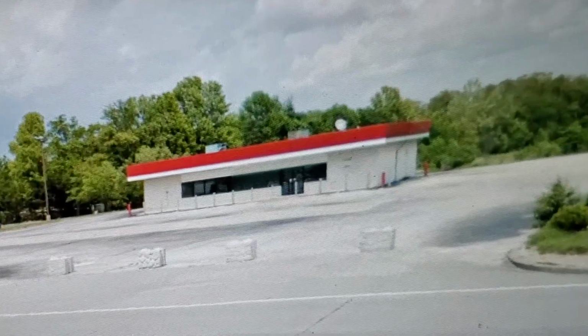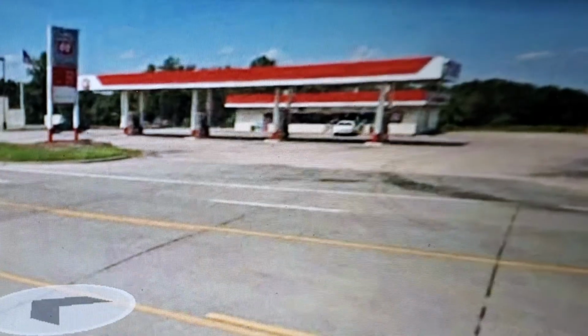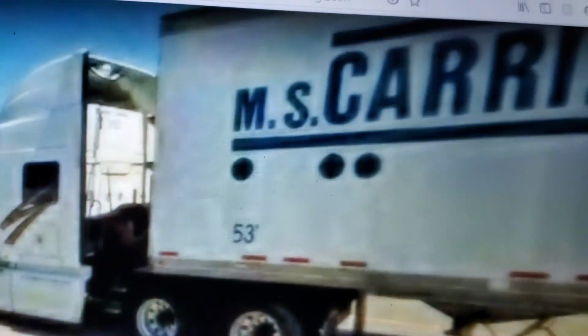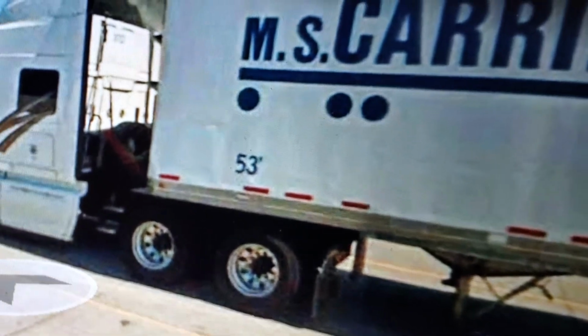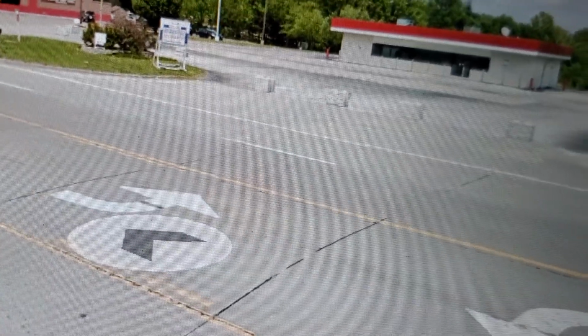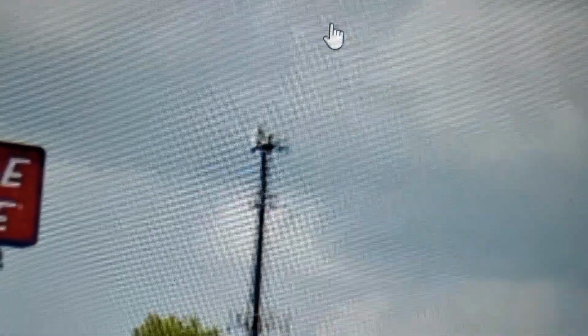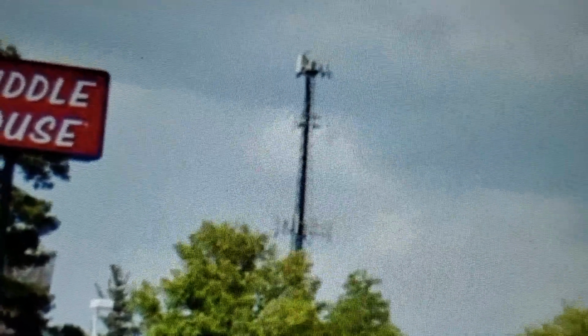I think it may be this abandoned gas station here. I don't know. Let's look at old Street View, like from 2008. Yeah, it looks like it was being used then. There's a semi blocking that, so I'm not able to show that. But it's been in use since 2008. That's all I know. So this tower may have had a strobe light on it. It currently has an old school LED on it as well.